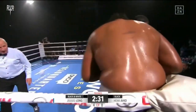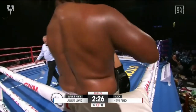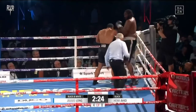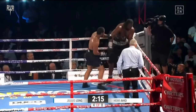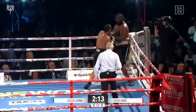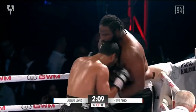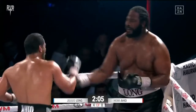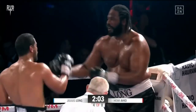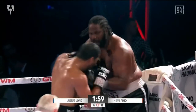Short little shots on the inside. Come on, boys. Take your time. Pace yourself. Call from Ahio's corner to pace himself, to take his time. He's a little arm weary himself. Ahio, you can just see he's expecting that shot to come back, which is causing him to pause. Pick your shot, take your time and pick it. Don't push. Look for that overhand left there.